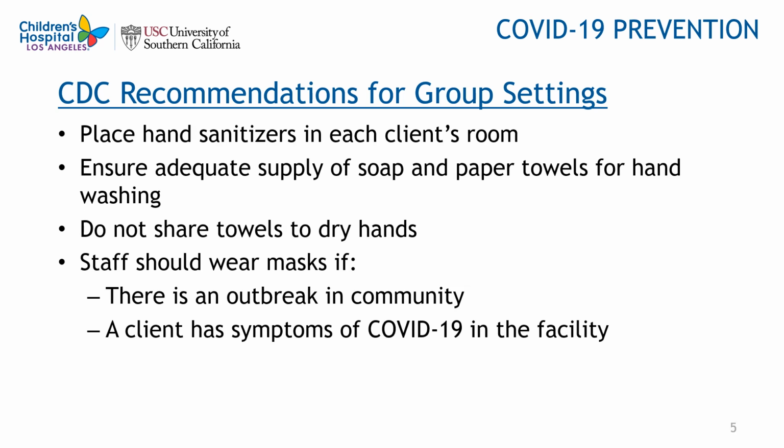Other recommendations for group settings include: place hand sanitizer in each client's room, ensure adequate supply of soap and paper towels for hand washing, do not share towels to dry hands, and the staff should wear masks if there is an outbreak in the community and a client has symptoms of COVID-19 in the facility.